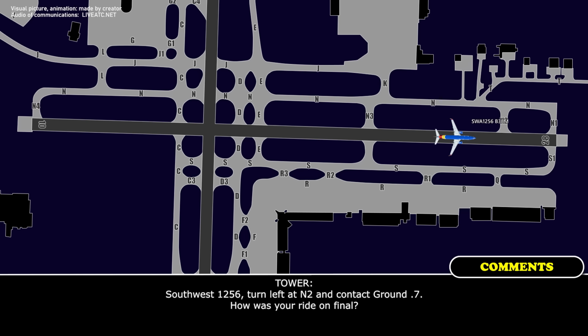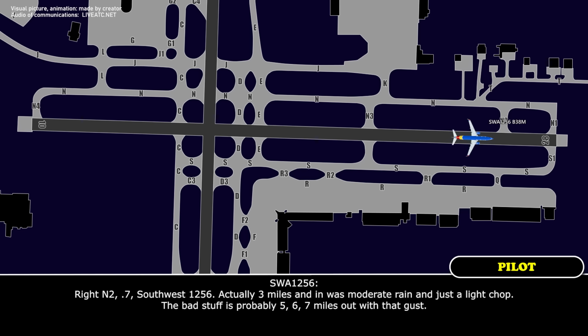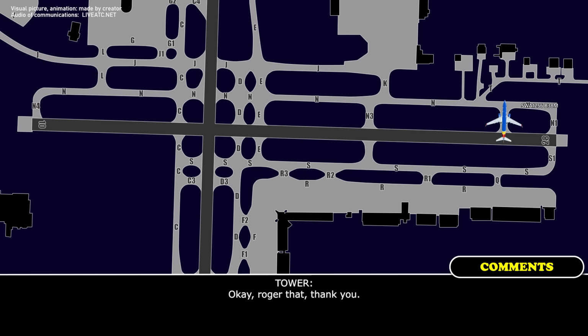Southwest 1256, turn left at November 2 and contact ground point 7. How was your ride on final? All right, November 2, point 7, Southwest 1256. Actually, 3 miles and in was moderate rain and just a light chop. The bad stuff is probably 5, 6, 7 miles out with the gust. Okay, roger that. Thank you.